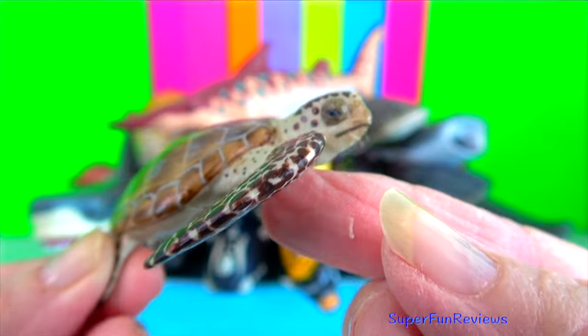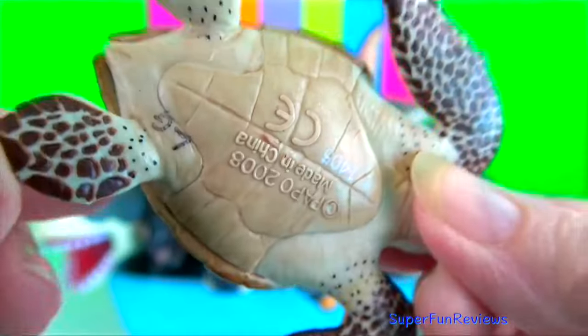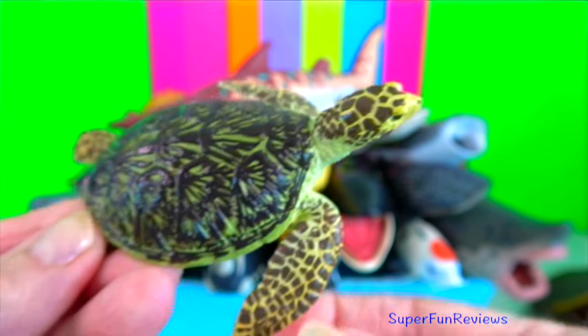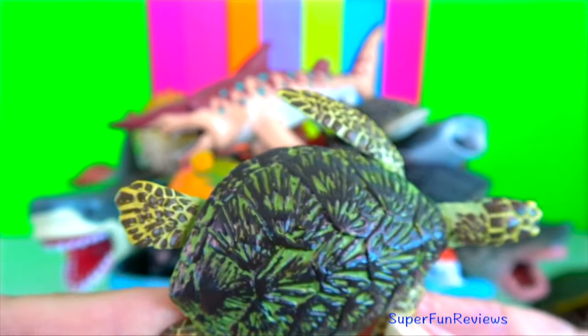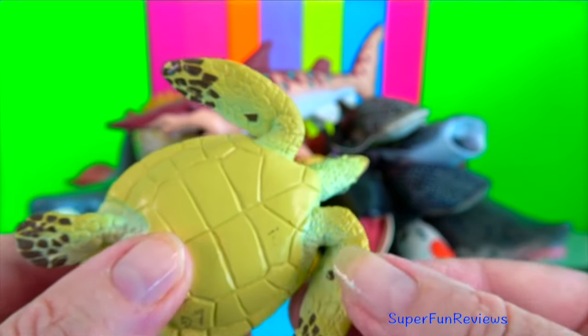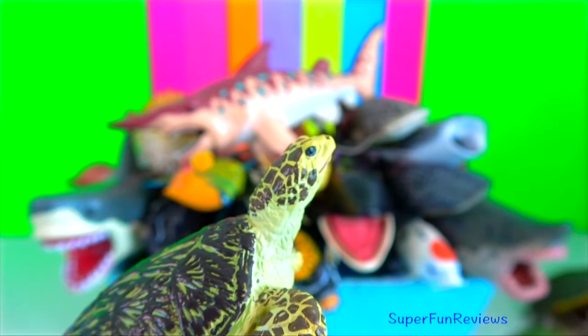Loggerhead sea turtle. They have large heads with powerful jaws. Their carapace is slightly heart-shaped and reddish-brown in adults and subadults. The plastron, or bottom shell, is generally a pale yellowish colour.